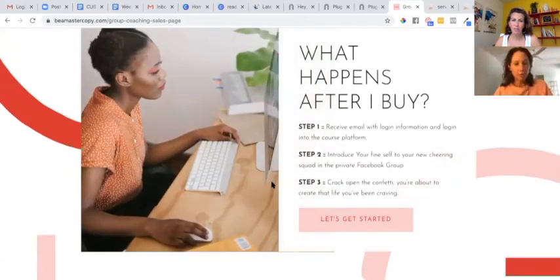Yeah, so these are all 347. Every template is 347, and then if you want me to do all the customization for you, that starts at 1100.